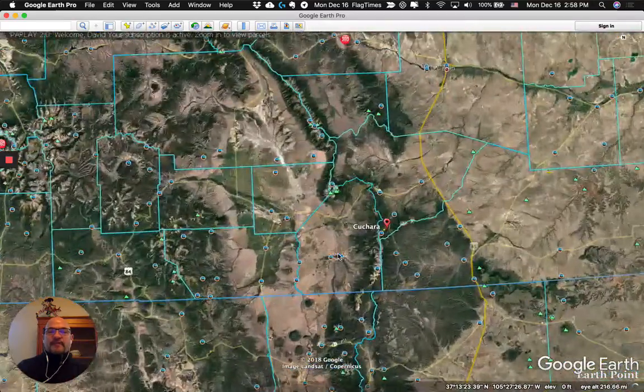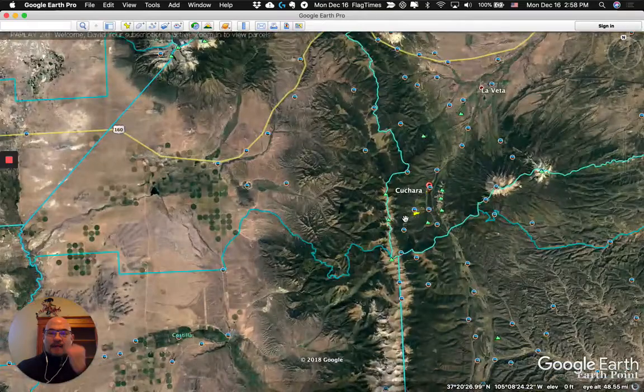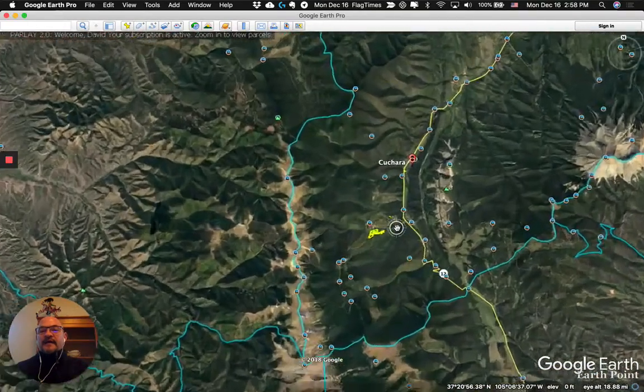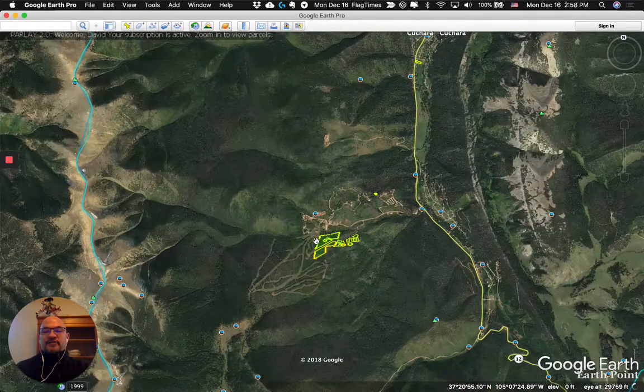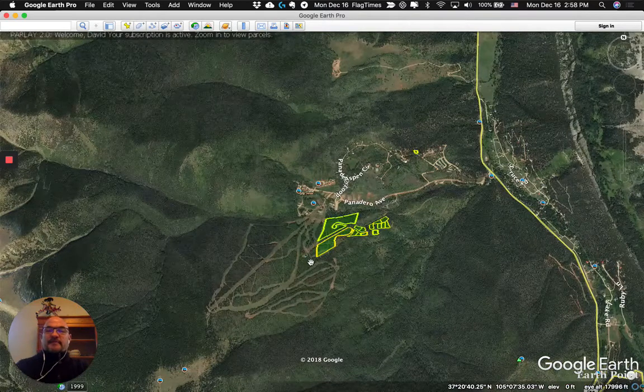If I zoom in a little bit, you can see we've got, let me give you a little better idea on the location. We've got several lots in here, really right in the middle of the old Panadero ski resort. It went out of business many years ago, but there's a great story behind it.